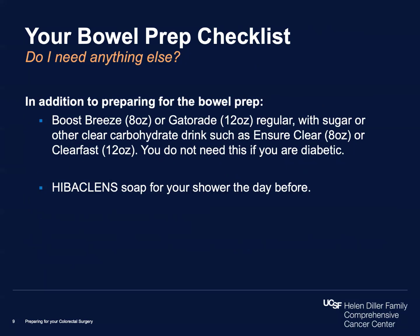Do I need anything else? In addition to preparing for the bowel prep, please make sure that you have a container of Boost Breeze, 8 ounces, or Gatorade regular, 12 ounces, with sugar or other clear carbohydrate drink, such as Ensure Clear, 8 ounces, or ClearFast, 12 ounces. You should not use this if you are diabetic.